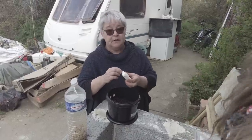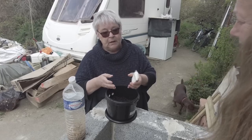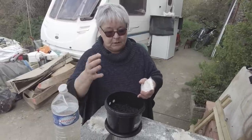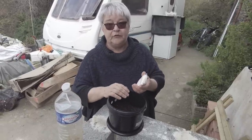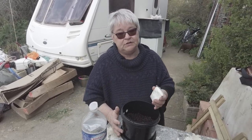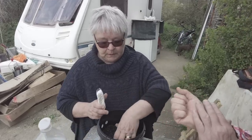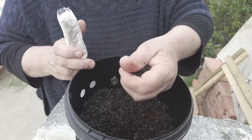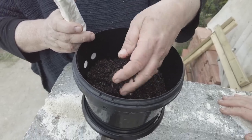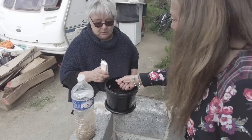And that's as easy as that? That is very easy. Then you can eat when it is finished. Put 80% out and put new coffee in, and then it grows again. So you can keep using it. And the consistency of the coffee grounds? It's moist, not too wet because then they rot away. But it's moist. That's perfect.